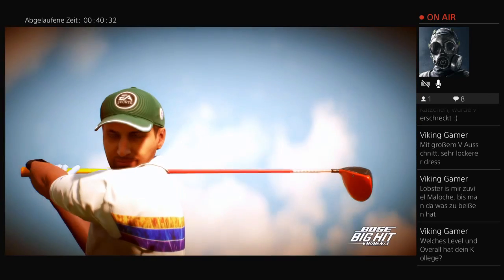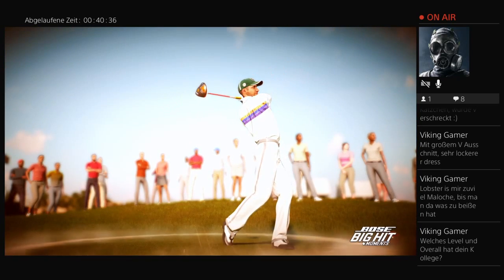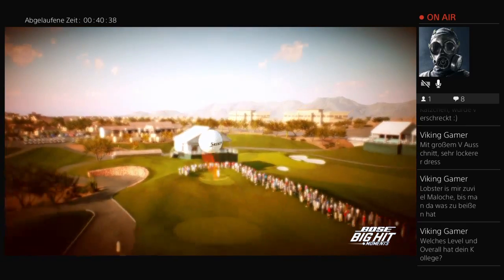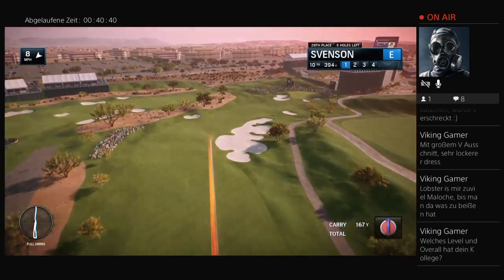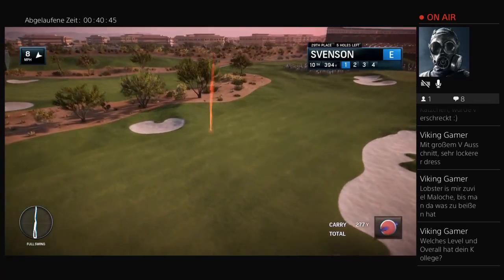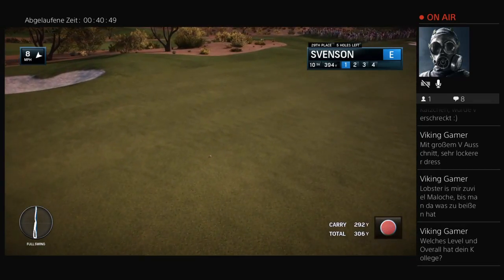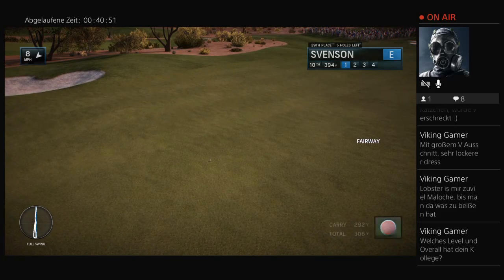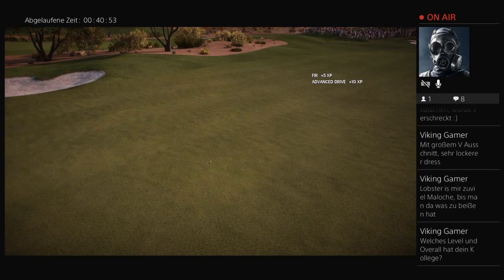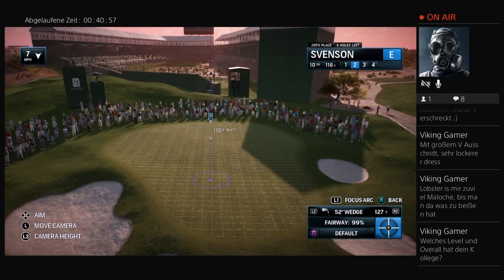It's gone for a little extra. Long just meant longer. Full treatment. Perfect release to the ball. And this shot is on the fairway, over 300 yards.